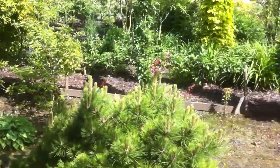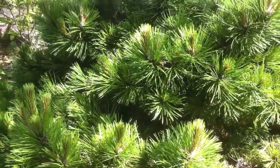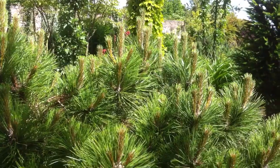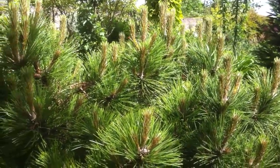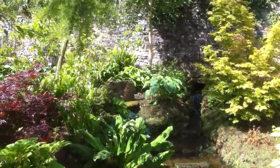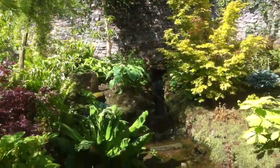At the head of this little water feature, it's not really a water feature, it's just using what's here, I put a little pine. This is Pinus Black Prince. As I say, there was nothing here seven years ago. So even these trees, which have grown in really well now, have added that maturity. And it shows you what you can do after just seven years.